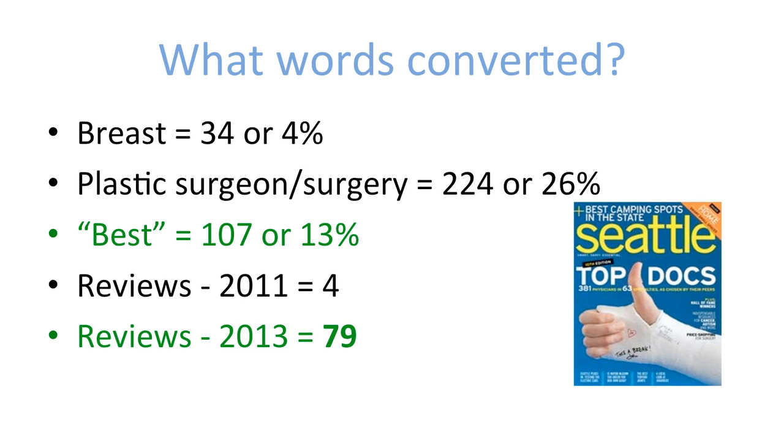But 26% of them had looked for plastic surgeon or plastic surgery. And then where it gets really interesting is that 107 more people converted because they had searched for the best plastic surgeon, or the best whatever kind of surgeon they were looking for. Now, it seems obvious that they would search for a breast surgeon or a plastic surgeon, but a lot of people don't understand that this is one tiny piece of content that we wrote that generated 107 more leads for this practice that represented 13% of their overall traffic.